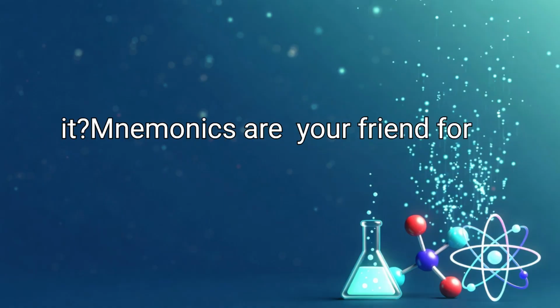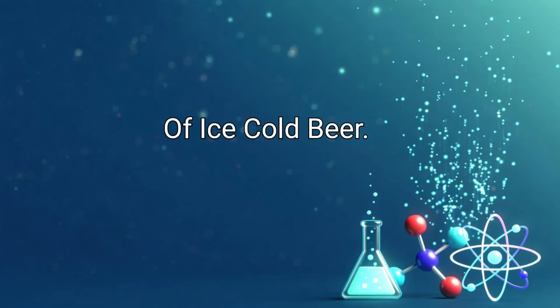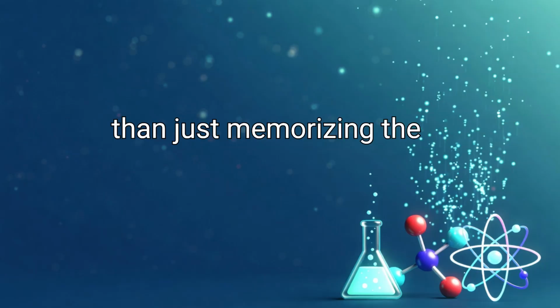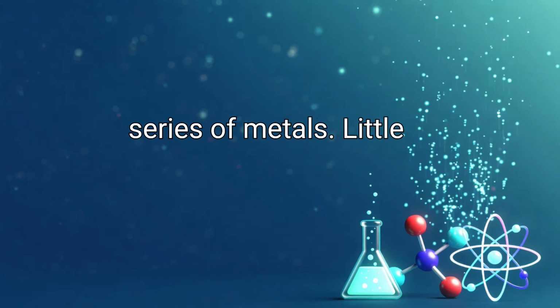Mnemonics are your friend. For diatomic elements, remember, have no fear of ice-cold beer. H2, N2, F2, O2, I2, Cl2, Br2. That's way easier than just memorizing the list.